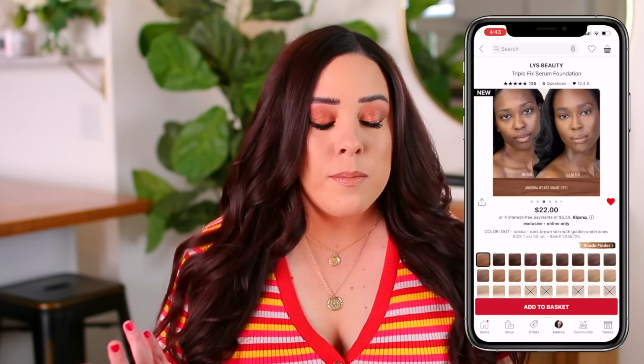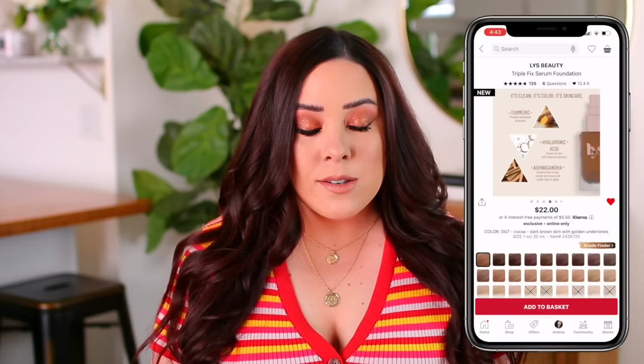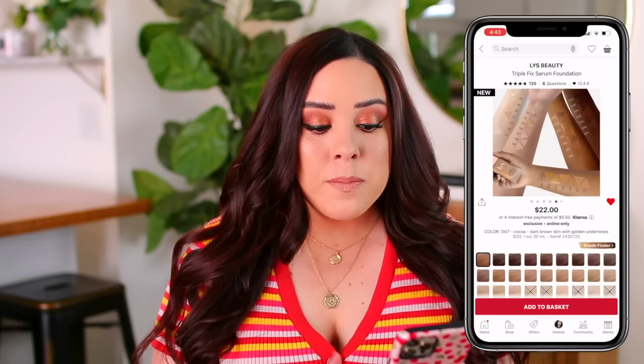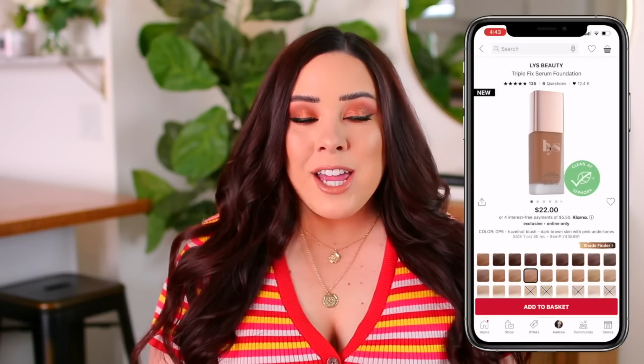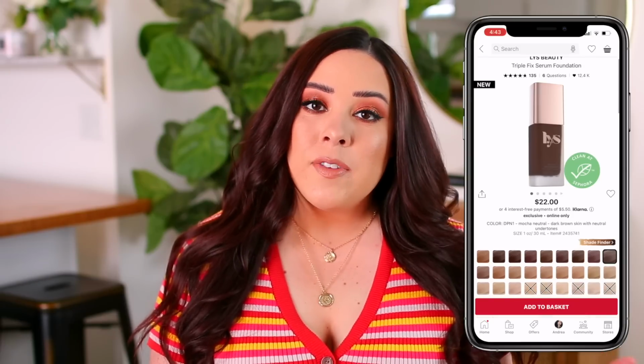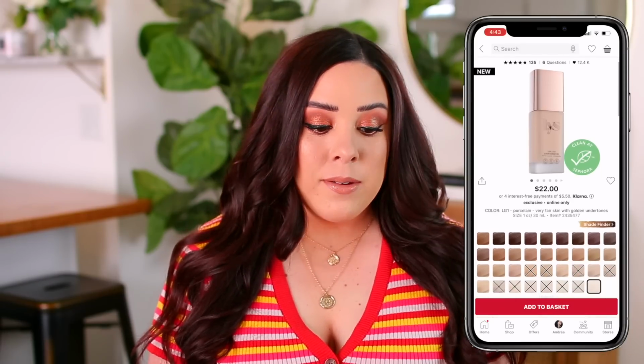So this is their Triple Fix Serum Foundation. It retails for $22. So it's a skincare-infused serum foundation with buildable light to medium coverage. I don't know that it's necessarily ideal for my oily skin, but I have been going for more of a natural finish, medium coverage foundation day to day. So I am curious about this one, and I just think the brand as a whole is getting pretty good reviews. So that is on my list.